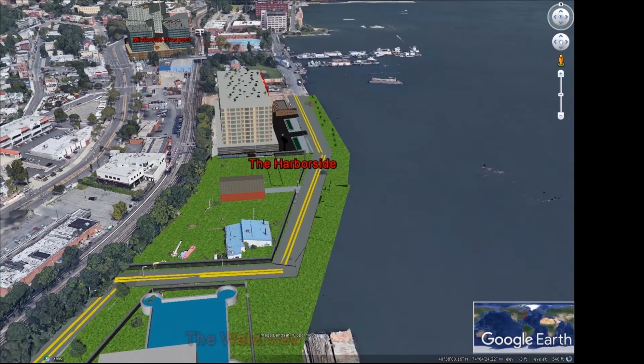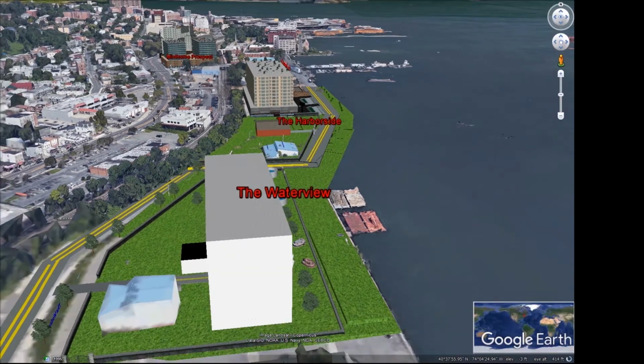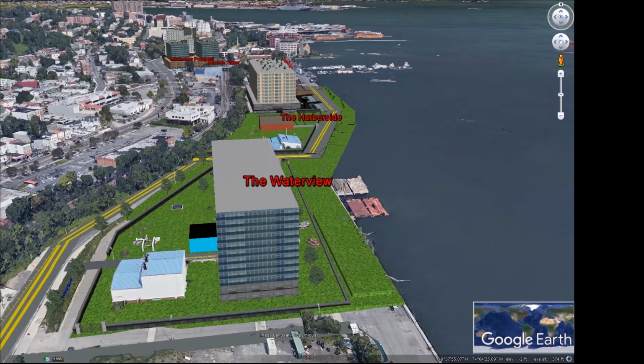The second lot right south of it is Site B1. This lot, the city also wants to upzone for 12-story buildings and sell to a private developer. This building, the Waterview, is a gated 12-story estate with 308 apartments built according to the proposed zoning for Site B.